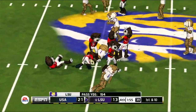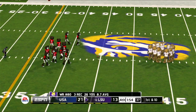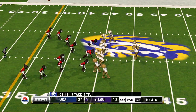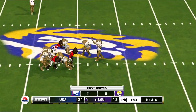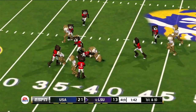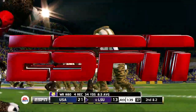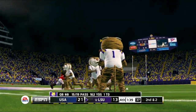Taken down at the 45. From the 45-yard line, it's first down. They go back to him on a quick throw. You can tell he's got a lot of faith in his wide receivers. Even when he's a little bit off target, they can pull it in and make something happen.